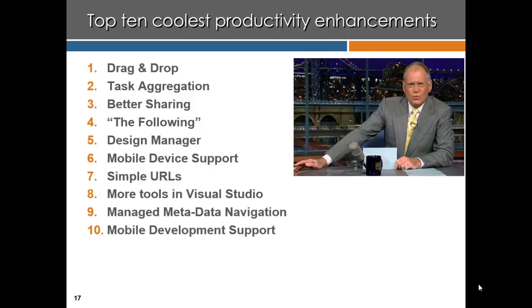And then again, my absolute favorite this time around, and you'll see it throughout the 2013 environment, is the implementation of drag and drop.